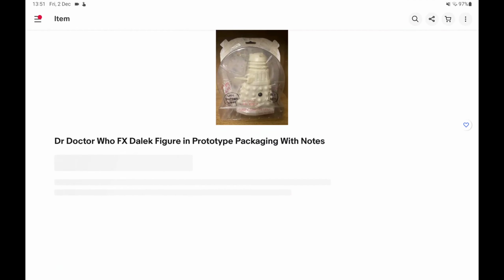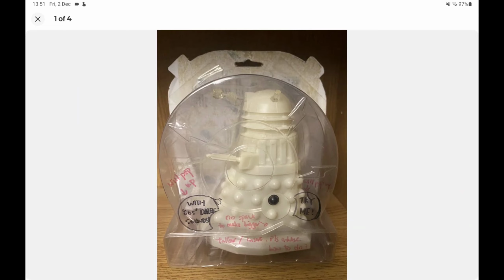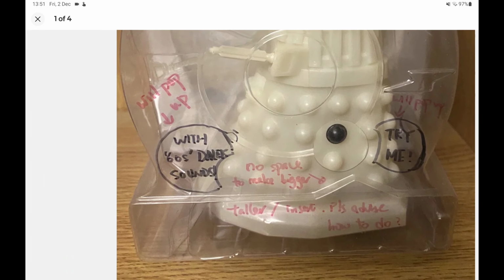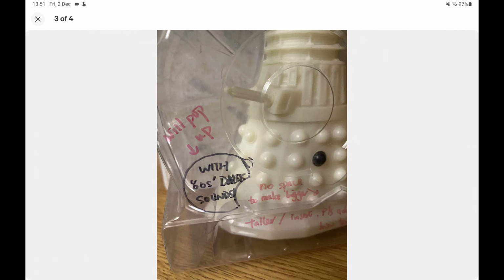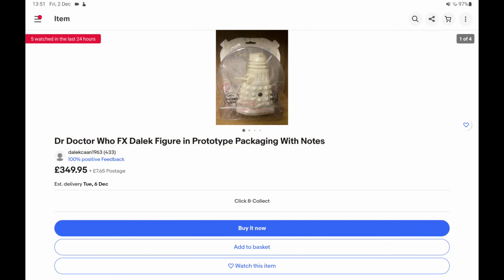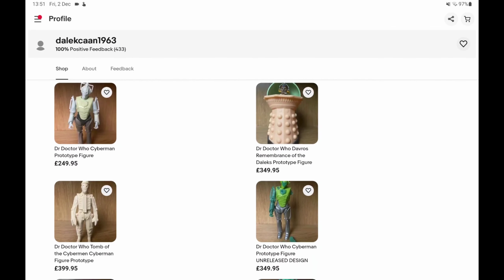But the stuff like the prototype Dalek, which has the handwritten notes, and I have seen legit prototypes like this before that have the handwritten notes and that. So yeah, he clearly is selling some actual legit stuff here.